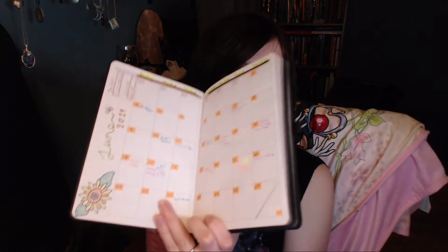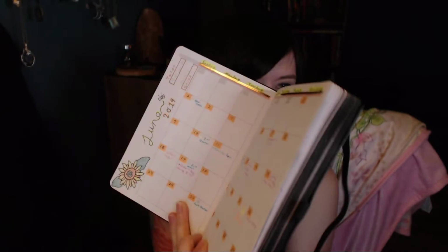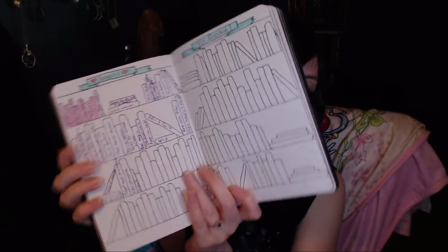So, there's June, and it's kind of fun because you can do it different every month, and then I've got last week and this week, and you can kind of embellish it with little doodles or drawings or things like that. But then in the back, there's all this spare dot, just regular dot grid. So I decided to start doing other things that I wanted to track on more long terms. So this is my books to read.